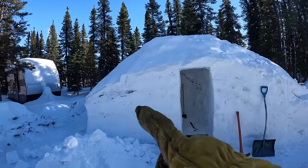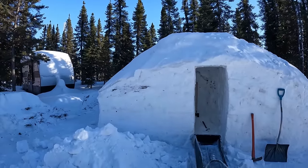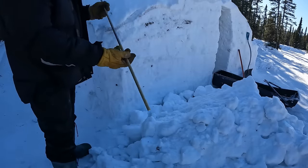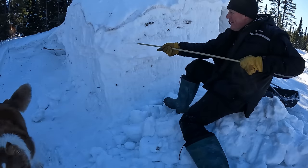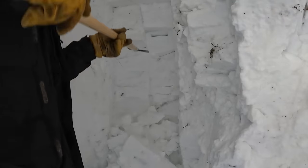Now I'm starting to creep back this way. I gotta put a marker or something in here to see where I should stop. So I just got this old metal rod, so I'm gonna pop that right in here now. That way I'm able to strike that when I get out close.